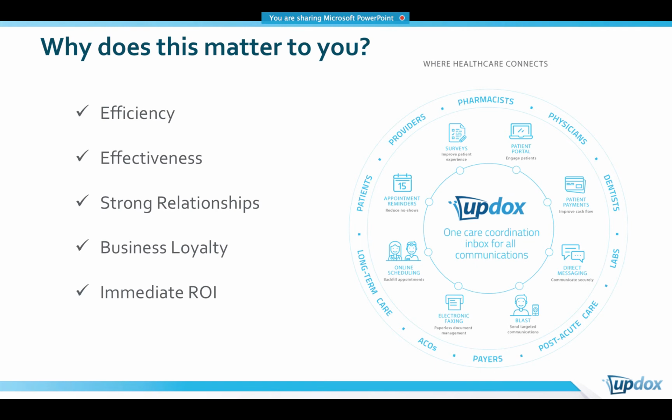So first off, efficiency. Updox gives you the ability to build a workflow that best suits your practice with completely customizable tools. It sets you up to be successful from day one. Effectiveness. The time consumed by manual processes, whether that be standing at the fax machine, running back and forth, or sitting on the phone making calls to remind patients of appointments for the upcoming week. We try to take all of the stress that goes along with those manual processes and take the time back in your day to focus on your patients.